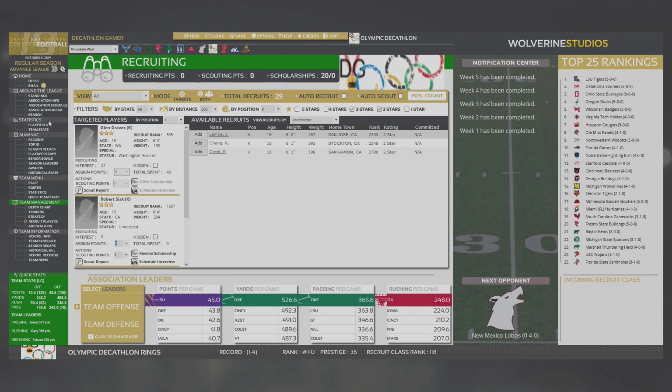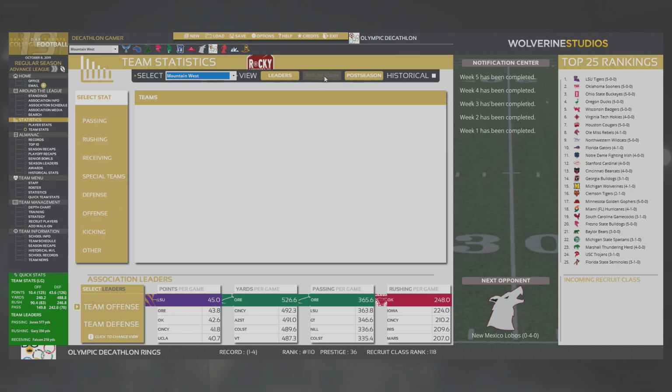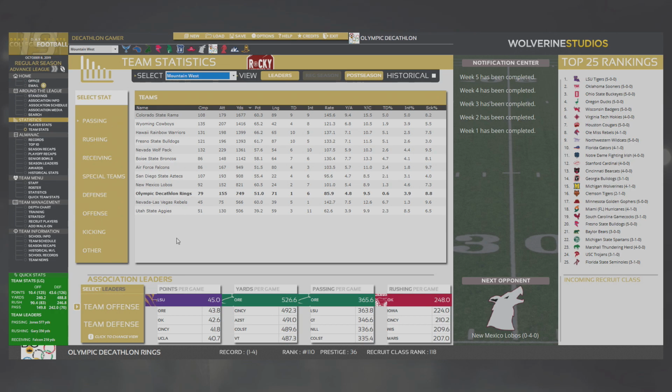Now, before we move on, we're going to take a look at a couple other things now that we're 5 games into the season, just about the halfway point anyway. And we'll look at some regular season stats for the conference.